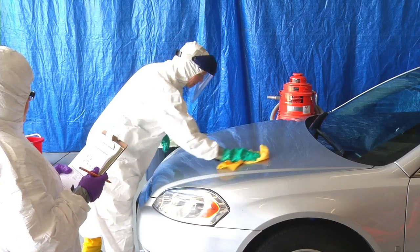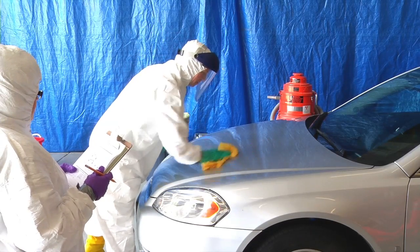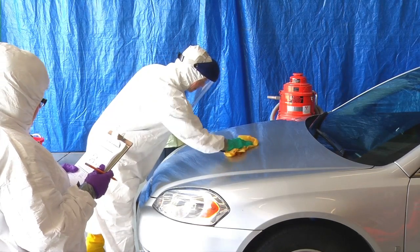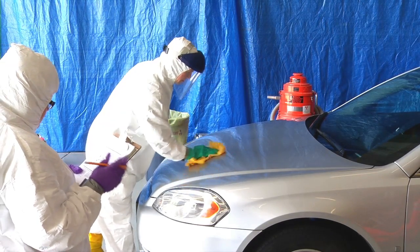The decontamination specialist decontaminates vehicles according to the procedures. Clean the exterior of the vehicle from the top to the bottom so as not to contaminate an area that is clean. The following methods can be used to decontaminate a vehicle.